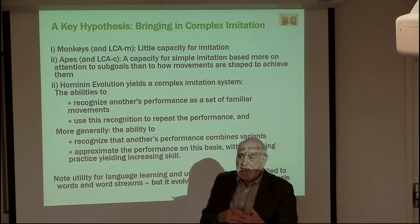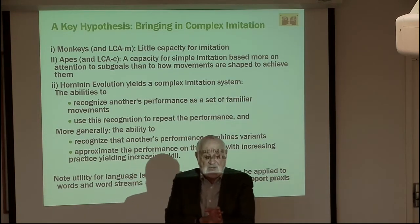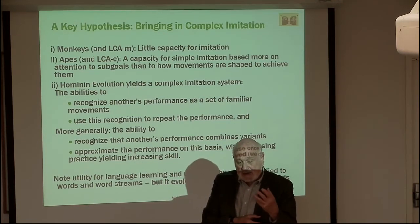In some sense, we might phrase it by saying the ape recognizes a few sub-goals and then can deploy a known behavior to achieve each sub-goal in turn, but cannot see what are the details of the motion involved.